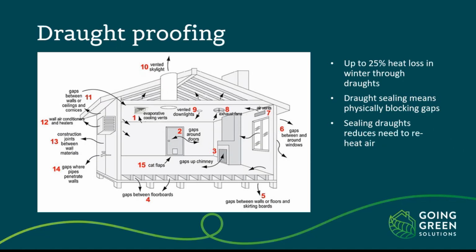And the benefit of draft proofing is that you're not losing all that air and having to reheat it. They reckon the average Victorian house, if you add up all the gaps and cracks that are around the house, is the equivalent of having a metre square window open all the time. So even though the gaps themselves seem small, the combined effect is really significant.